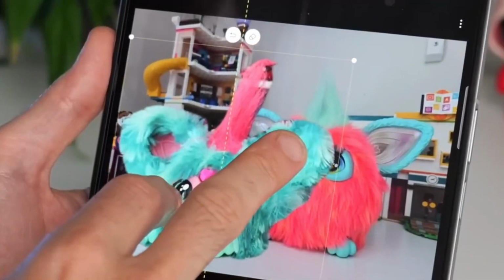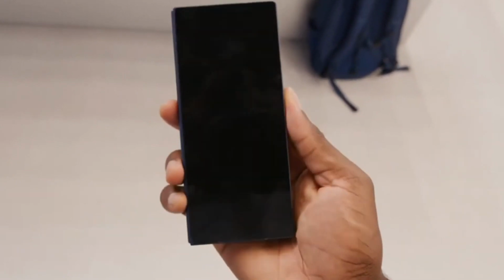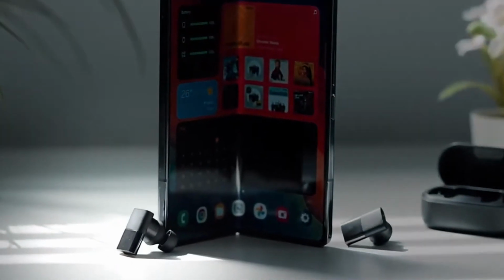With these upgrades, especially in the camera department, the Fold 7 could narrow the gap between foldable and traditional flagship phones. But the big question is, will these changes be enough to convince more people to switch to foldables?